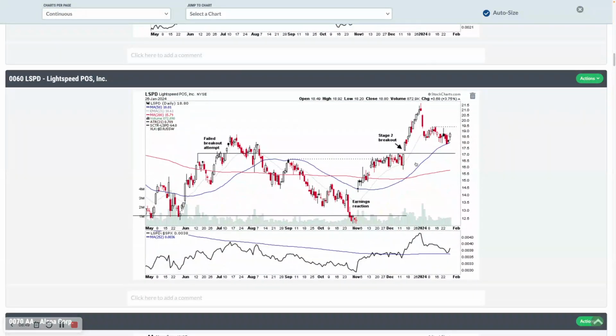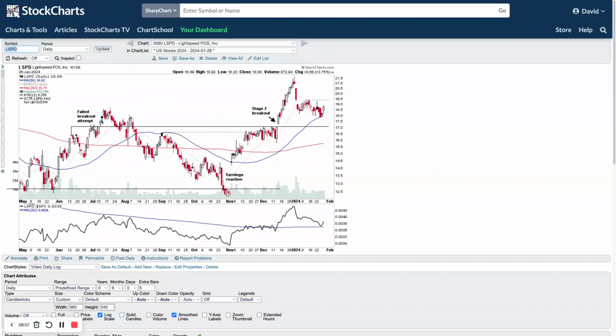LSPD, another one that's had an interesting structure develop over the course of the last year. So you can see the failed stage 2 attempt back here. So highlight this area through into July last year. We're rolling back through the 200-day moving average. Had a shakeout at the end of October before the earnings reaction put it back up to its 50-day moving average. We saw that change of behavior, change of character, and then into a stage 2 breakout.